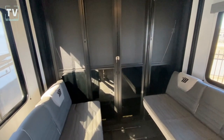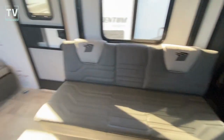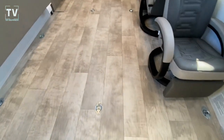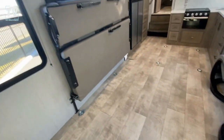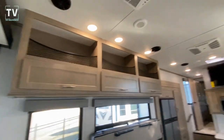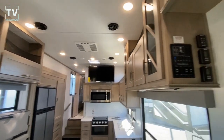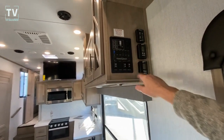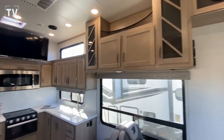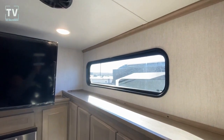And then you have your screens here. D-rings galore. I haven't counted all the D-rings, but holy smokes, look at all the D-rings. So then we also have, this folds down here. We have cabinet space up above, plenty of speakers, lighting, air conditioning. Here's all your controls here. More cabinets on this side, more speakers on this side. I love this light coming through that window above.